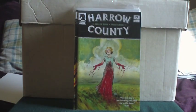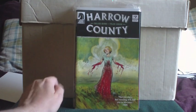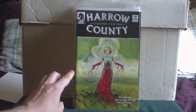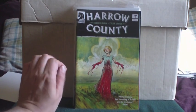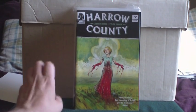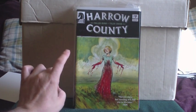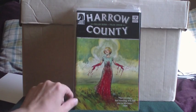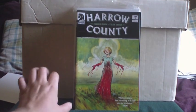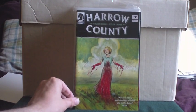This is a great series, and while I wish I had picked this up as and when it came out, it's great to find these so cheaply. But if you are a fan of the horror genre, this is a diamond in the rough. It really is. Cullen Bunn, Tyler Crook, Harrow County. I found the first, I think it was 2, 3, 4 and 5 in a bargain bin, and now I found another small run, but it is just lovely artwork, great storytelling.